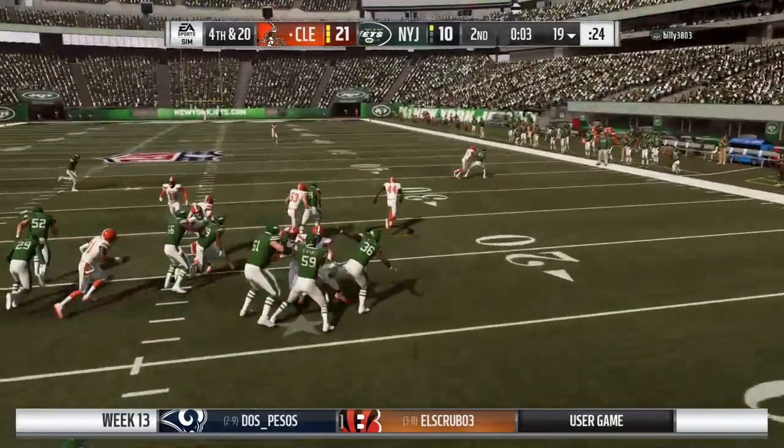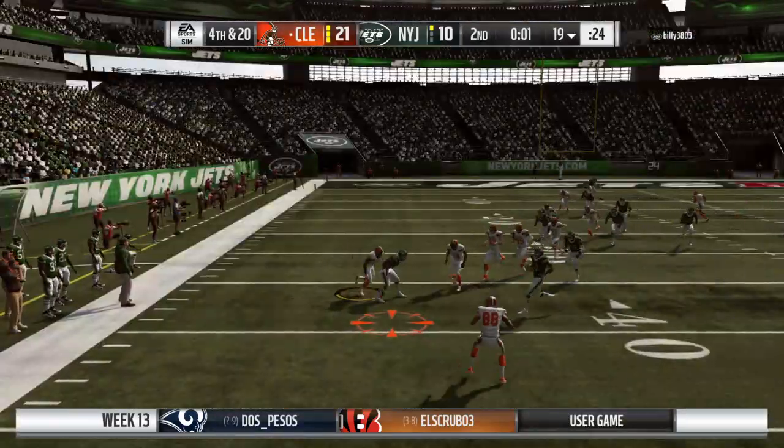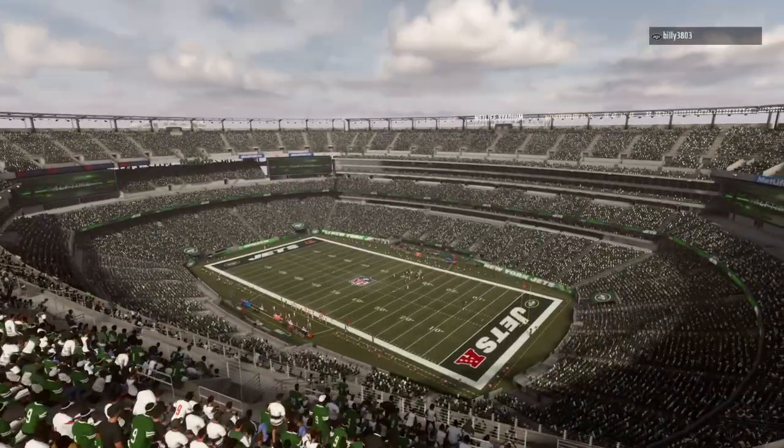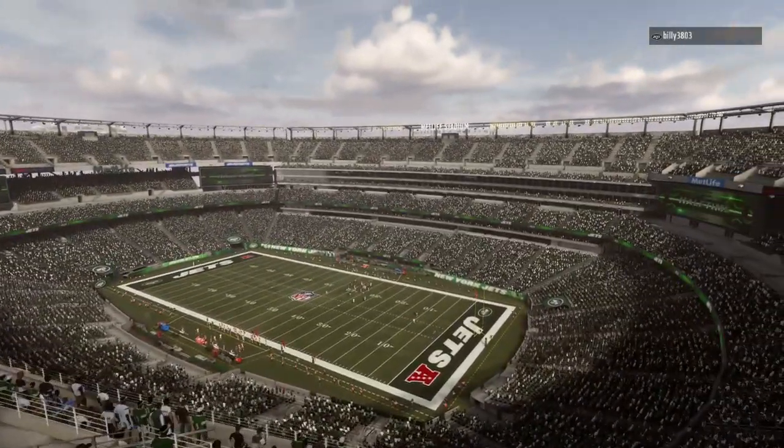He's been a busy man here in this first half as he gets it away. So we come upon halftime, and it's the visiting Browns with a lead.